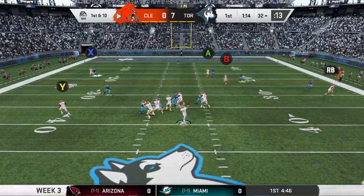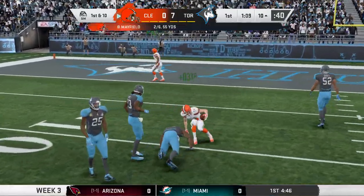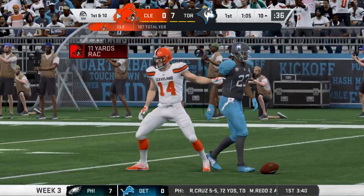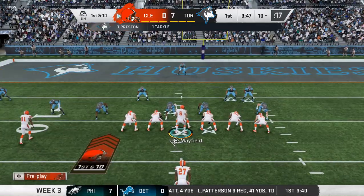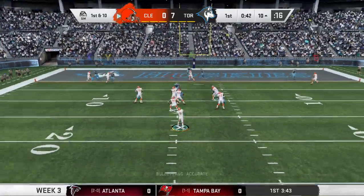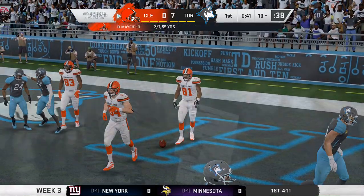From the gun, Mayfield. Oh, he's got a man wide open, complete. And he's taken down, but not before reaching the 10-yard line. A good pickup there, a 22. A first red zone opportunity for the Browns thus far. They've got a 1st and 10 from the 10. Here's Mayfield to the goal line, but it's incomplete.